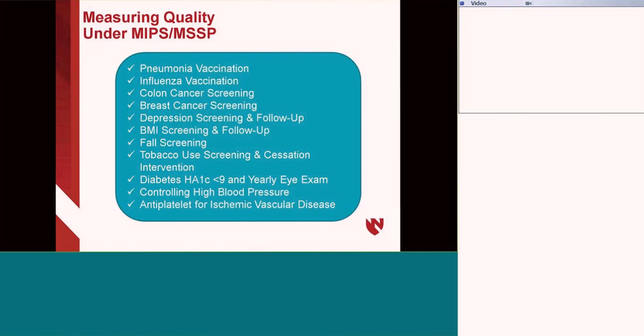Here, for those of you participating in any of the tracks of the Medicare Shared Savings Program, you'll notice that these are some quite familiar quality measures. These are the ones that we have actively built out and will elaborate on throughout the presentation today.